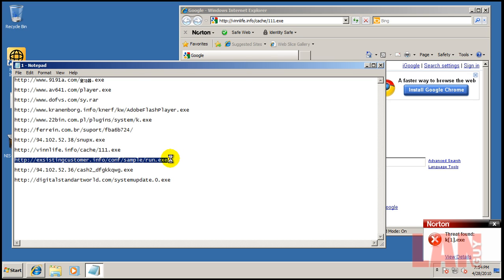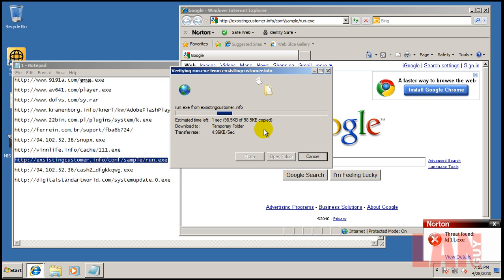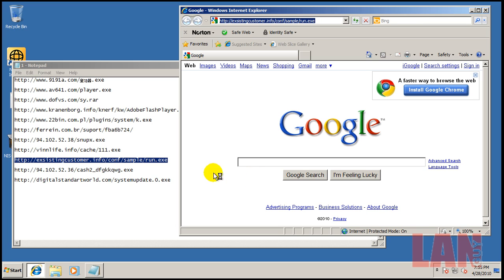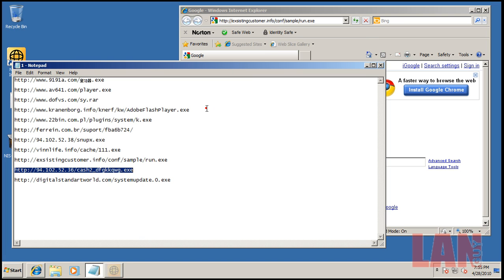Let's just keep going here. Okay, Sonar is processing some threats, so we'll let it work in the background. Okay, so Insight asks me about run.exe, and they recommend not using this file, so we'll stop the program from running.